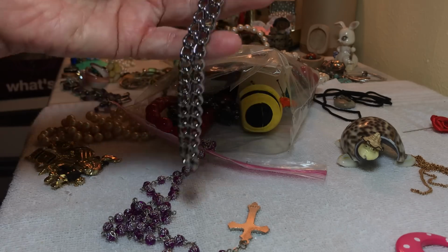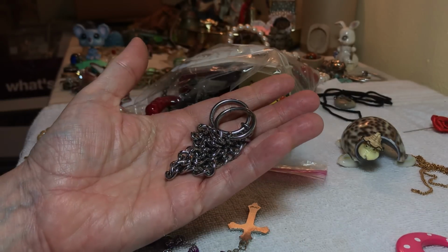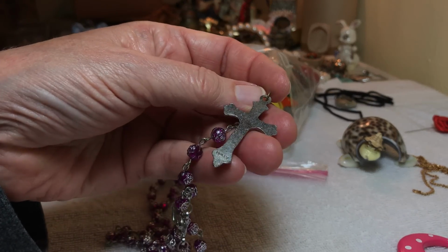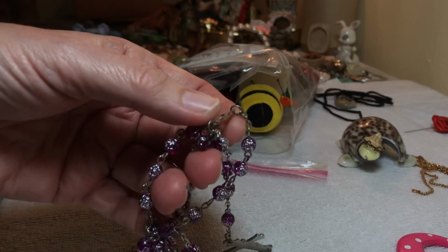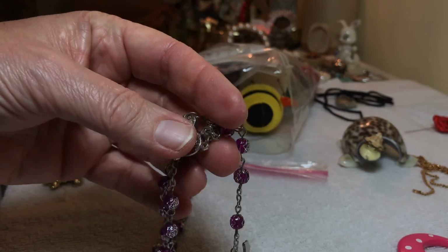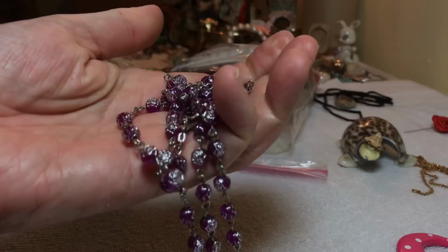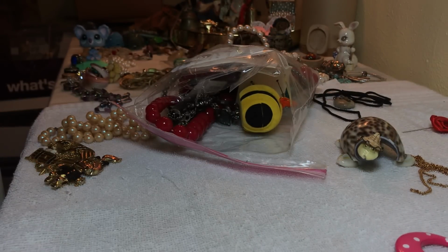I recycle. Basically, these go in the scrap. Choke collars for dogs go in the scrap whenever I get them. I cannot stand them. It's cruel. I think this is made out of glass, so that one will go in the rosary bag.